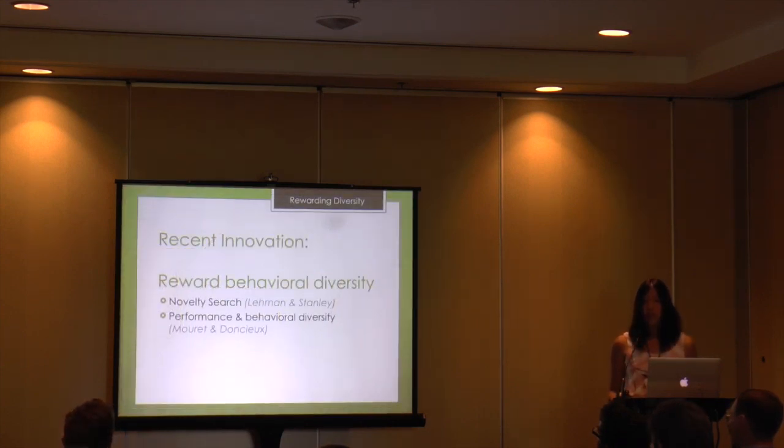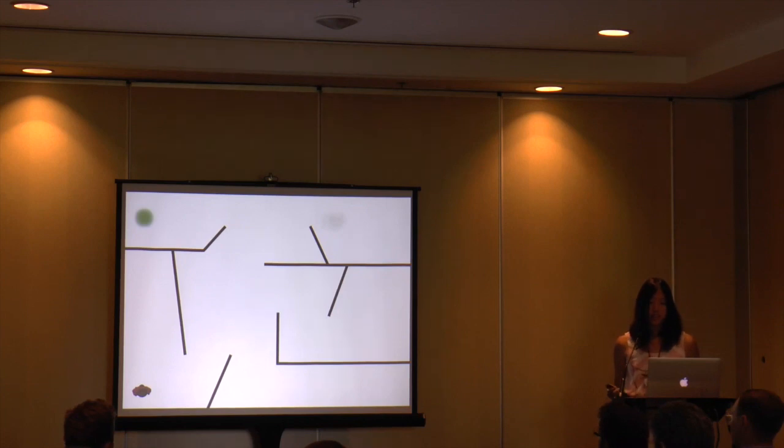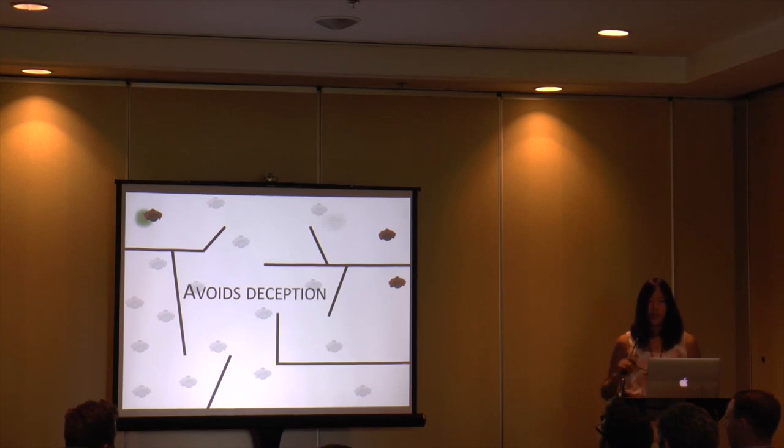And we want to avoid this, so recent innovations have shown that encouraging behavior diversity in evolution will help solve the problem. Two variants of this are novelty search, which just rewards for behavioral diversity, and multi-objective algorithms, for example, performance and behavioral diversity. So in the same example, if you encourage behavioral diversity, robots will tend to explore out in the search space and eventually produce something that solves the problem. So encouraging behavioral diversity will avoid deception.